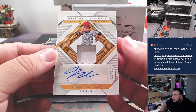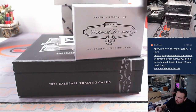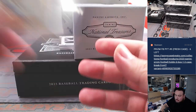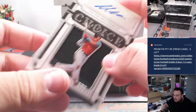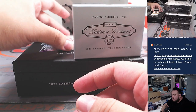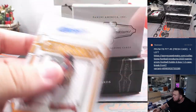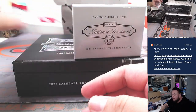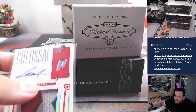Then we got a Bubba Chandler to 99 for Pittsburgh. Then we got a Colson Montgomery for the Chicago White Sox going to Steve. Endy Rodriguez to 99. That's another one there for the Pirates and Kev. Then we got out of 10, Rafaela for Boston. Colossal patch autographs. Nice patch. Red Sox, Dy.